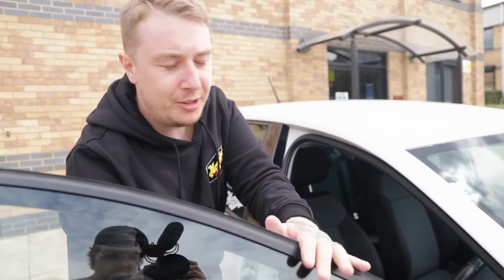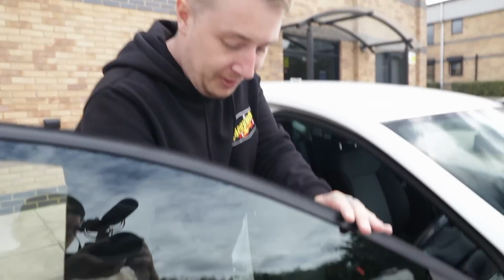So now that's done the cycle, we're going to leave it for a further 5-10 minutes with the windows down just to let it air out so it's not so intense when you get back in the car.